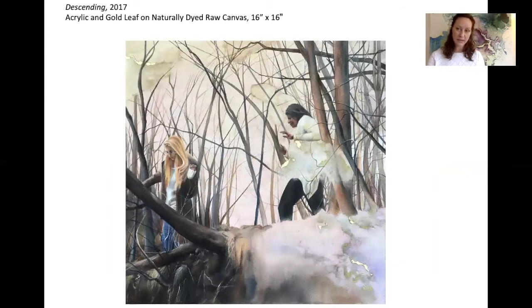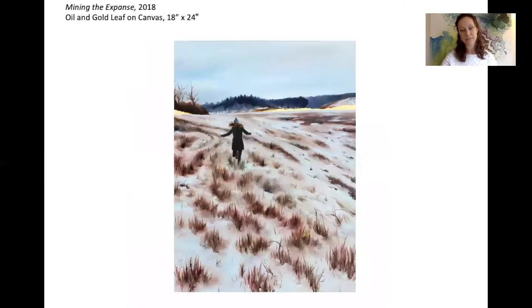This is a painting. So most of these are drawings, but this is a painting. I experimented with naturally dyeing raw canvas, and you can actually see that poking through here. And then I used acrylic paint to get the foreground. And then I also used real gold leaf in some of these areas as well. So it has a bit of a shine to it. And then figures are dissolving, the landscape is dissolving into the background.